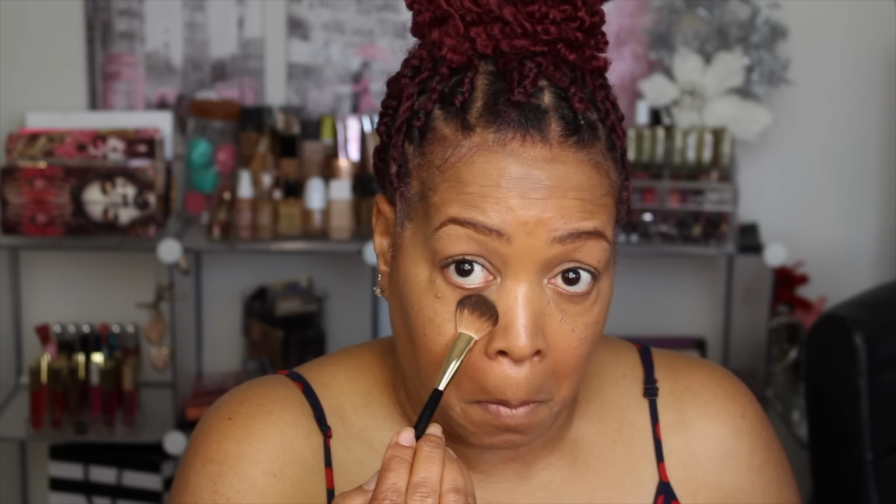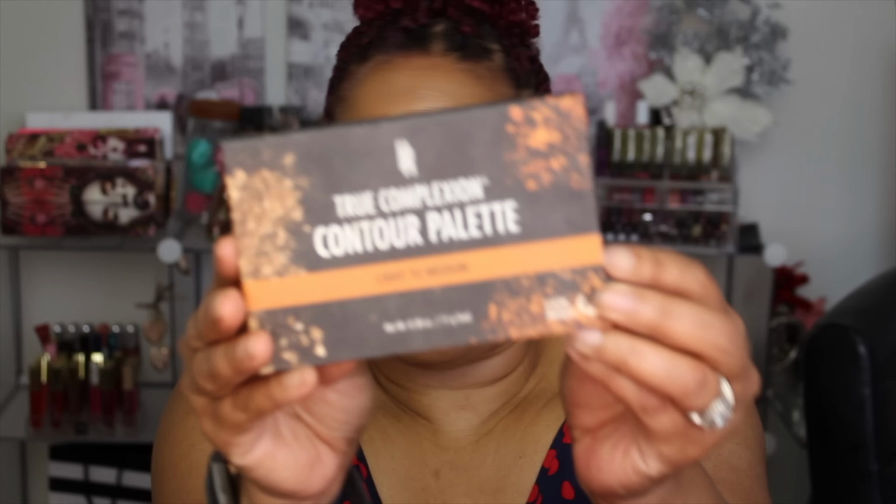Now I'm taking my setting spray from Milani and applying it under my eye. This helps really set your eyes flawlessly. I'm using this powder once it dries to set, and I'm telling you, you will have minimum creasing. I have a video where I talk about how I do this, and I will link that up here.